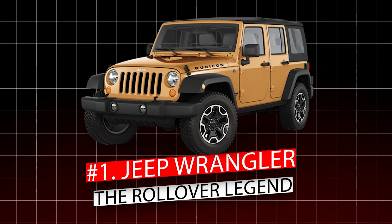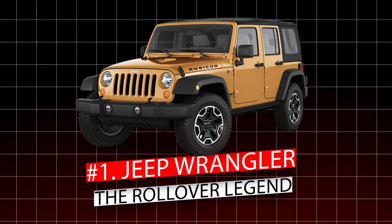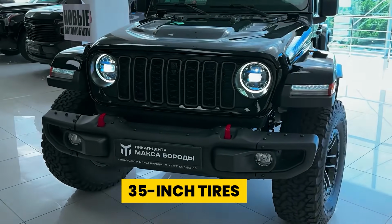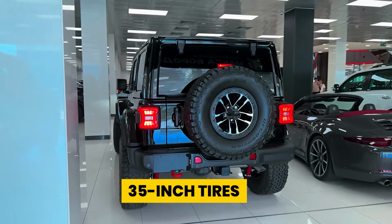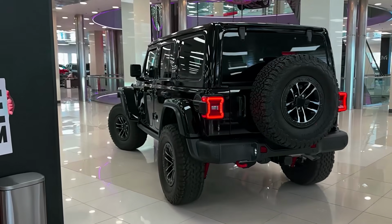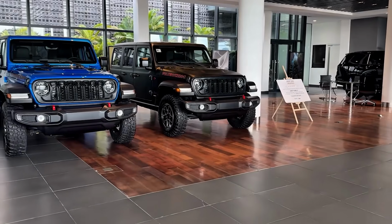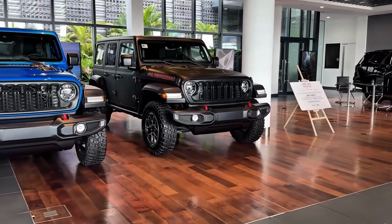Number 1. Jeep Wrangler, the rollover legend. The Jeep Wrangler. You see it on 35-inch tires with the top down and the doors off, and you just say, wow. It is the most iconic SUV in America. But the 2026 Wrangler is statistically the most dangerous SUV on this list.